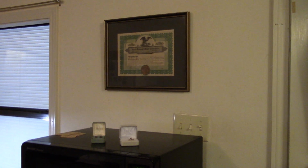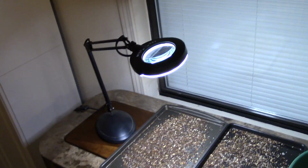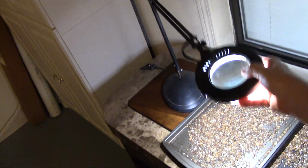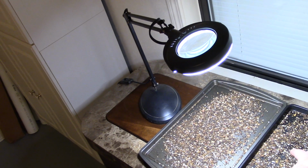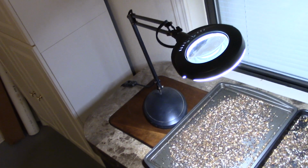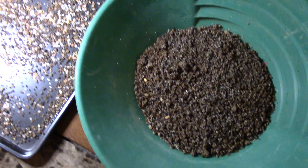Well, let's keep going around the office here and see what else I've got. This is where my table where I set up to sort gravel. I've got diamond concentrate all dry here, and I use the magnifying light to look through everything. And sometime I'll show you this process and teach you a few things. There are red pyrope garnet and black chrome diopside and green chromium diopside, and black spinel in there. Here's some real fine material. Now, it is so fine that you can't hardly look through it for diamonds.